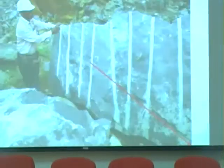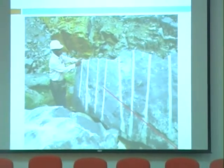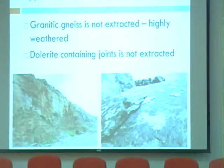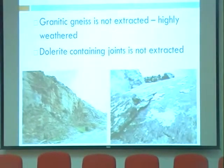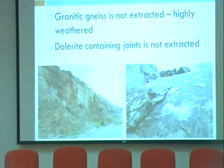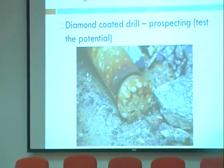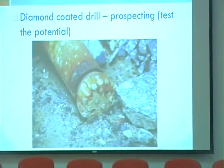As I said before, dolerite is the only economically valuable rock. The granitic gneiss is not extracted due to its high degree of weathering, and also the dolerite containing joint is not extracted. Now let's move on to how mining goes.